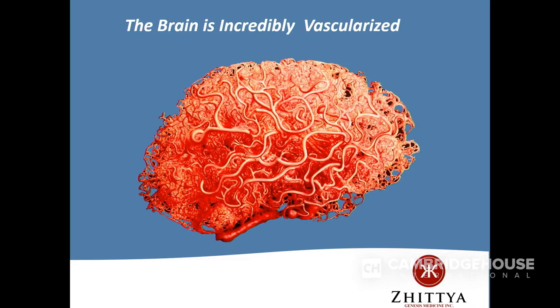Okay, the last medical indication I'm going to talk about is using this drug to grow blood vessels in the brain. We're starting trials in Parkinson's disease, Alzheimer's, and Lou Gehrig's disease, ALS. I'll show you some data on animals with Parkinson's disease, but your brain is incredibly vascularized. You have 100 billion capillaries in your brain to nourish about 86 billion neurons.